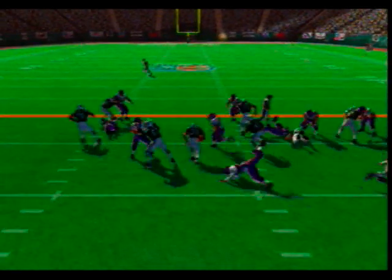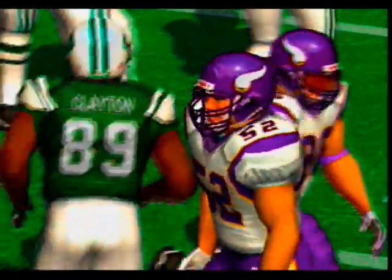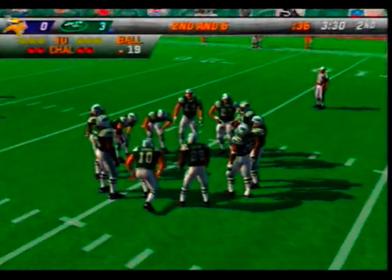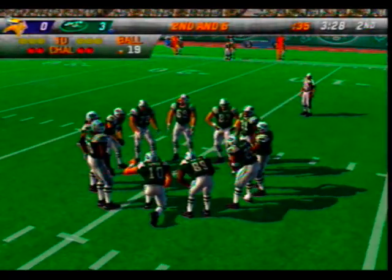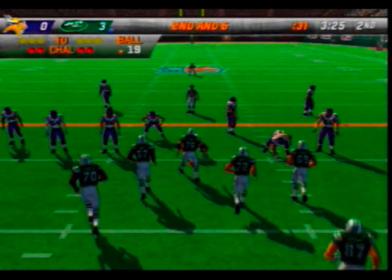Hand off to the tailback. Can't bring him down. Gibbons comes up to make the play. Pritchett busted through for a few tough yards. Ball on their own 19. Ball on the 19-yard line.